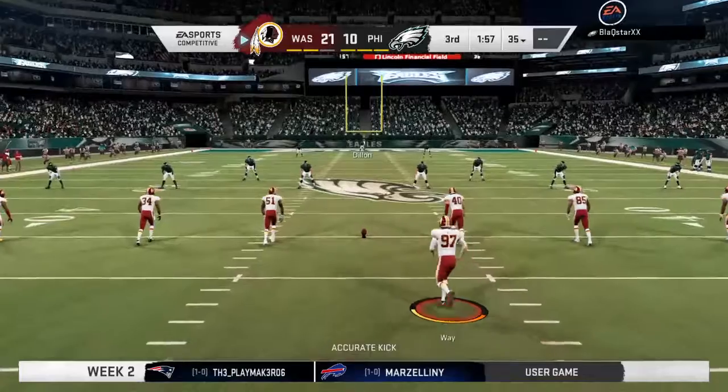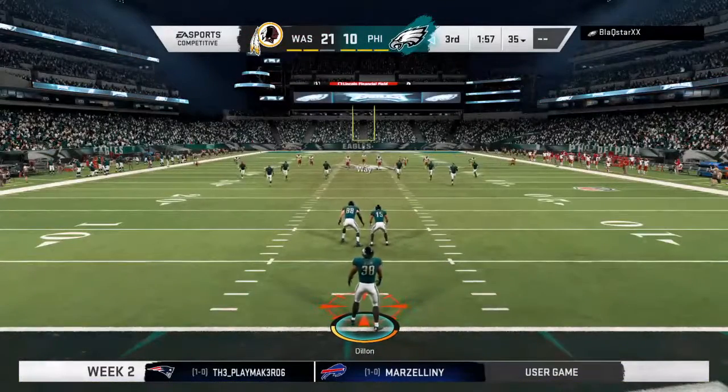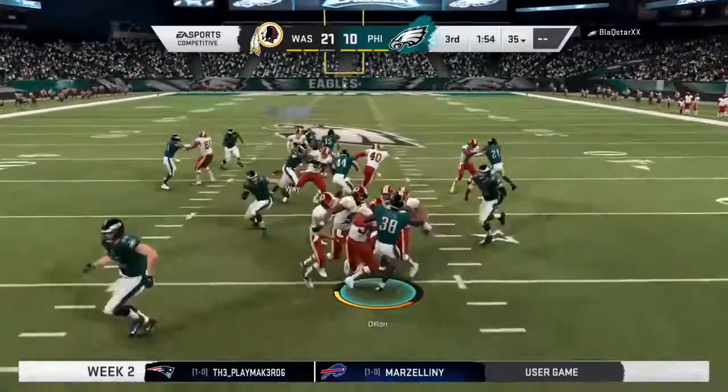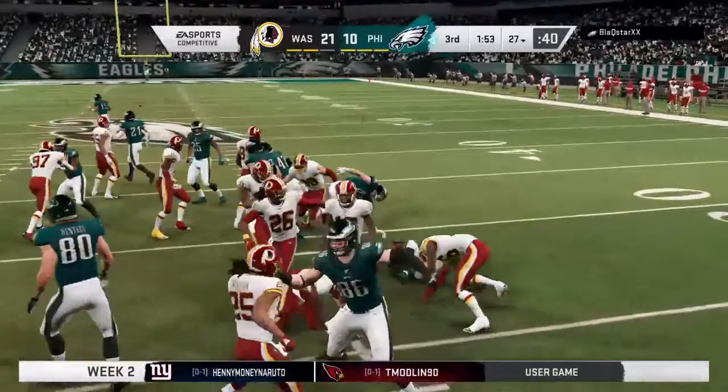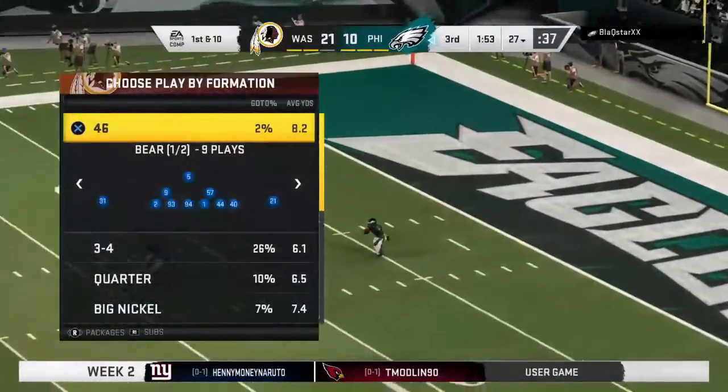Set now to kick this one away, and off it goes. This will be taken in at the 1. And he'll take this across the 25, a couple extra yards up to the 27-yard line.